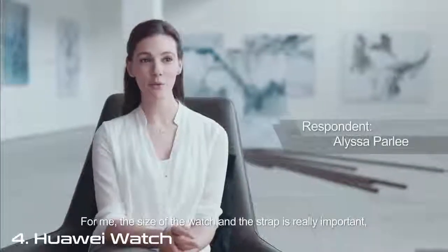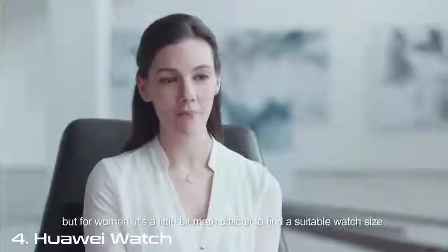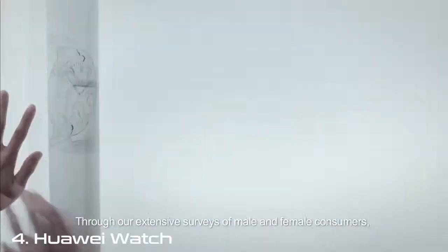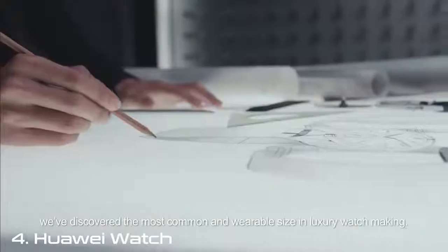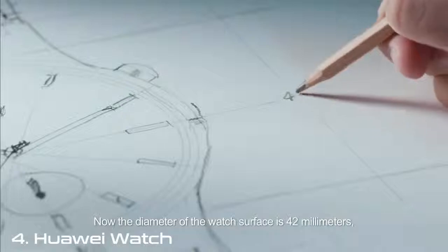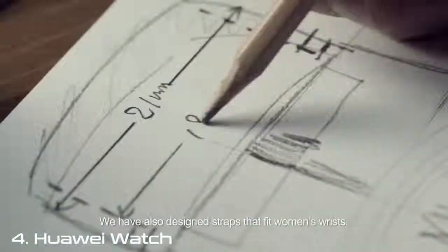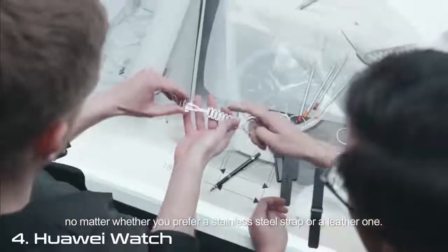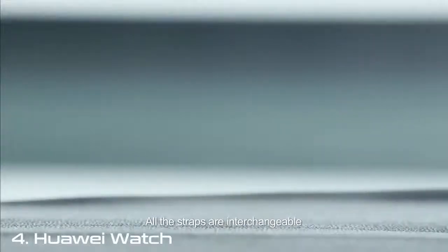For me, the size of the watch and strap is really important. Most smartwatch designs are for men, but for women, it's a little bit more difficult to find a suitable watch size. Through our extensive surveys of male and female consumers, we've discovered the most common and wearable size in luxury watchmaking. Now the diameter of the watch surface is 42 millimeters. It is the most compact design in round-shaped watches. We have also designed straps that fit women's wrists. We have plenty of choices in the materials and designs of the straps, no matter whether you prefer a stainless steel strap or a leather one. All the straps are interchangeable.